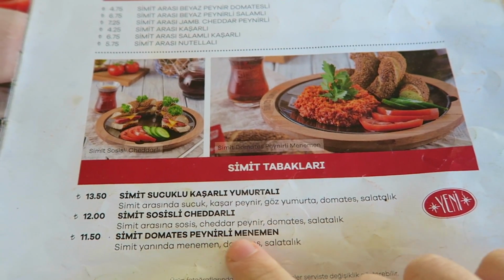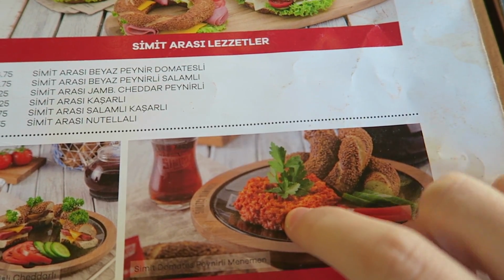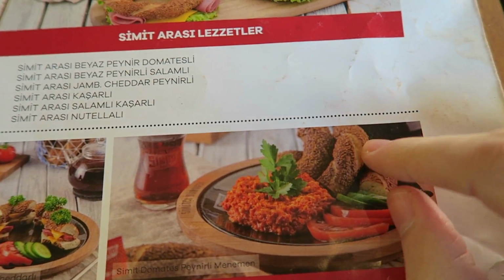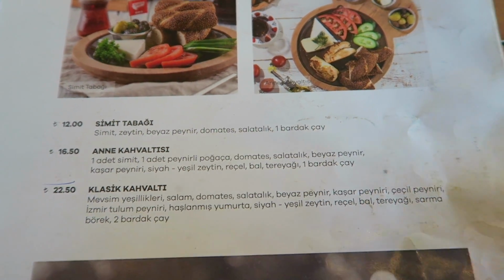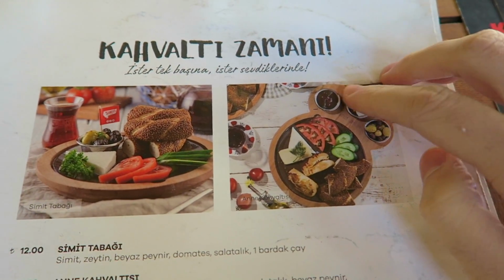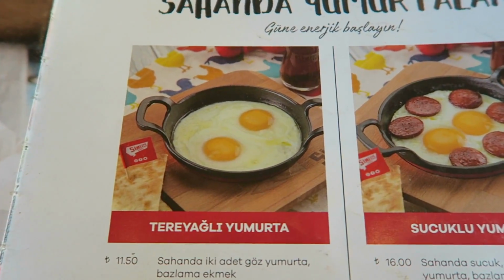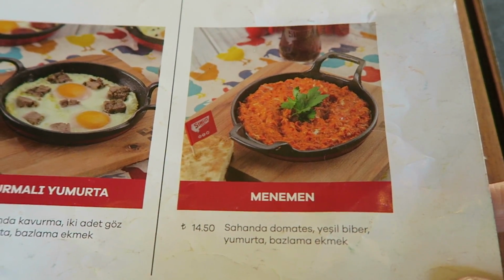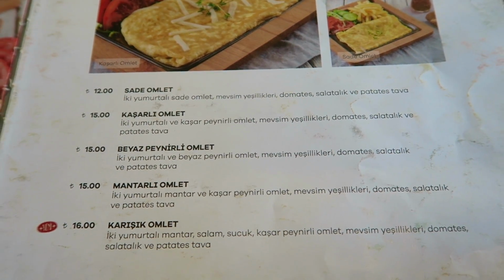Here we have the menemen, which is this type of scrambled egg coming with onion and also tomato and pepper, I believe. It's 11 lira, including the simit and some small salad. I'm going to order this one. Some more here, different types of breakfast combinations, olives and side dishes, some coming with meat, some not. This fried egg type of breakfast here, 11.50, with some red meat here, 21.50, and the menemen on its own, 14.50. Omelette prices just beneath and over £2.